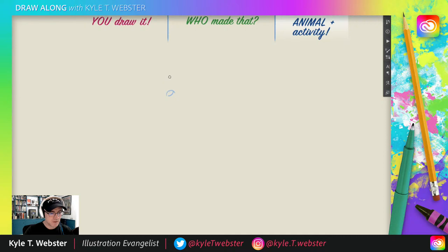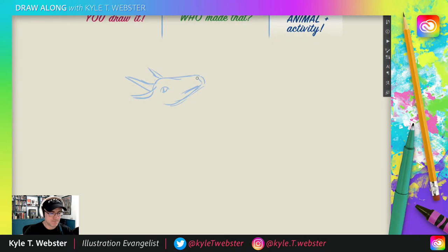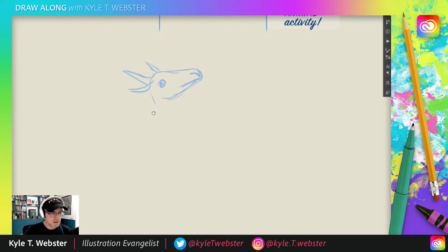All right, so we're gonna have this goat kind of this way. We got some horns there. Okay. And they've got those funny noses. Kind of remind me of sheep's noses up in the front there. Yeah, that looks pretty goatish.